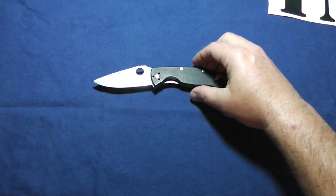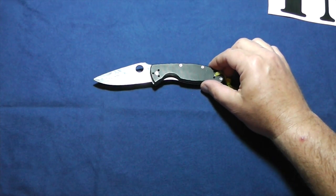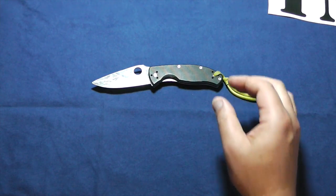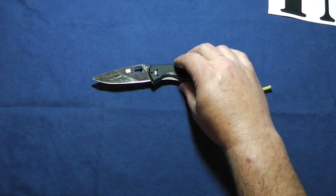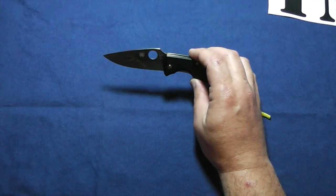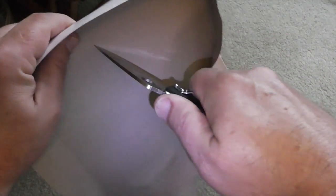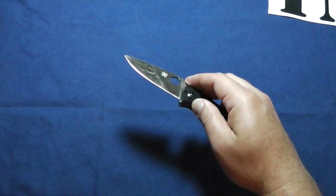This is the Spyderco Tenacious. It cost me about $40. I got it through Walmart. I really like this knife because it's heavy duty, it's tough, it's probably a little heavier than I would like, but it really does what I need it to. It cuts cardboard at work. One day I used it for a whole day and it remained sharp, and with a little bit of touch-up that night, it was cutting paper again.